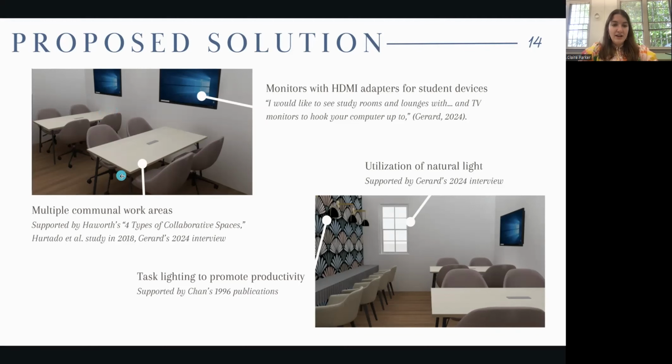And additionally, on here, there is more than one collaborative area with technology and outlet power adapters. And so those are very important because most of our work is on the computer now. And so being able to stay charged while you do your work is vital.